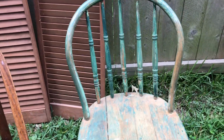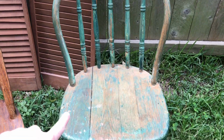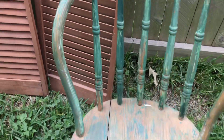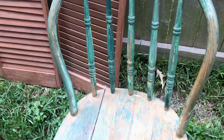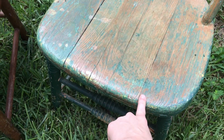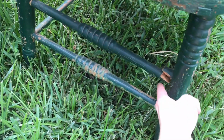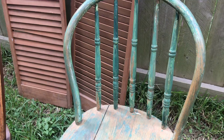And then I found this one on the curb for free, my favorite price. I think it looks great the way it is, but if you get close, you can see there's some yellowing in here that I don't like. Okay, the AC is so loud. But I kind of like that green coming through. It's really dirty. I need to get some wood glue and fix this, but I really, really like it. So I might leave it.